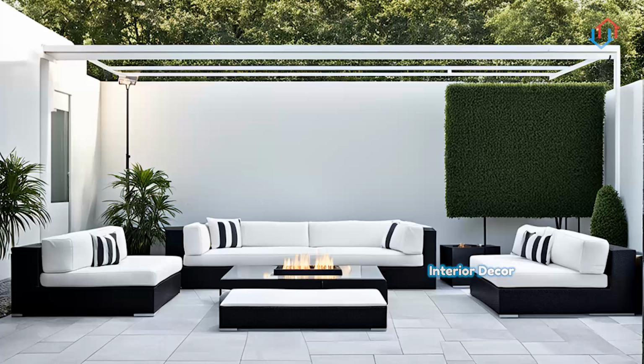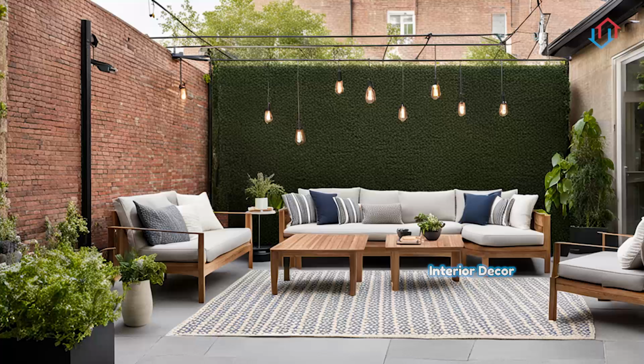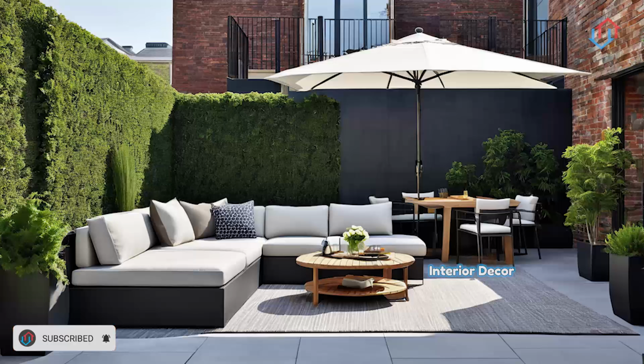Consider LED strip lights along the edges of your patio for a subtle, contemporary glow, or sleek wall-mounted sconces that add a touch of elegance. Avoid bulky or ornate light fixtures. Instead, opt for designs that blend seamlessly with your minimalist decor.